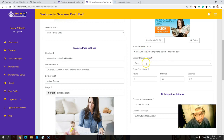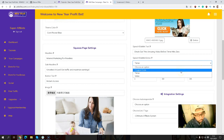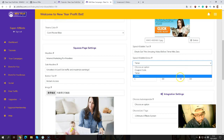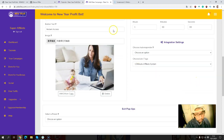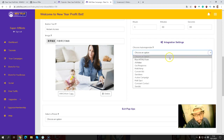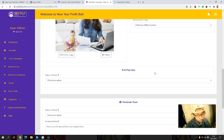On the sales page, you can select different options. If you have a coupon, use your coupon, and you can also set your timer. If you have a review video, you can put your review video. I also select the timer, and you can see the hours, minutes, and seconds. The final step is to choose your autoresponder. If you have integrated any autoresponder, such as AWeber, you can select it and then select the list. After everything is edited, you can save all and exit.